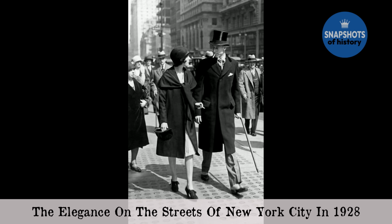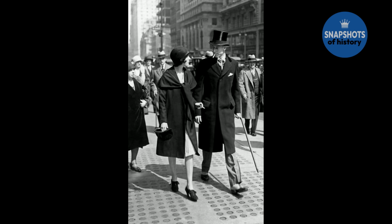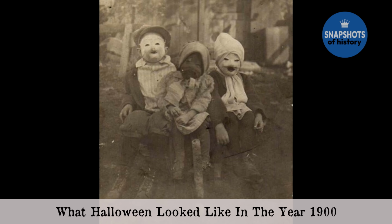Alright, let's take a look at this photo. It's a real glimpse into the past, showing the elegance on the streets of New York City all the way back in 1928. Here's what Halloween looked like in the year 1900.